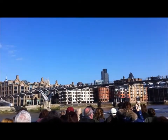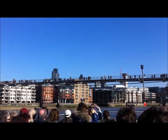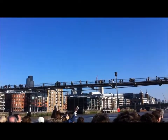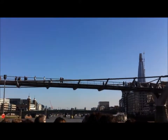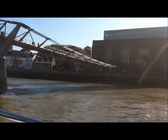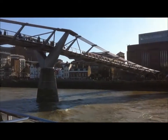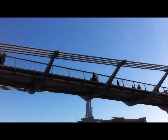Now, linking the Tate to St Paul's, this is Norman Foster's Millennium Footbridge, nicknamed Wibbly Wobbly Bridge. The reason being, on the opening ceremony, they discovered the bridge swinging and swaying from side to side. They had to close the bridge down for 18 months and spent another £4 million on it, re-strengthening the suspension supports. But as you can see, the bridge is open today and very popular.